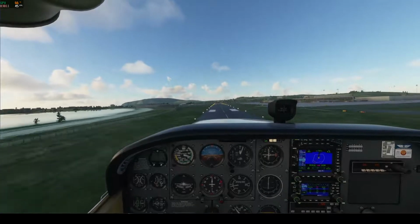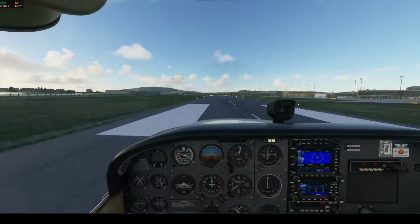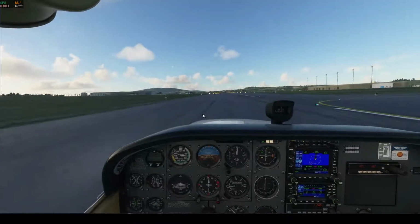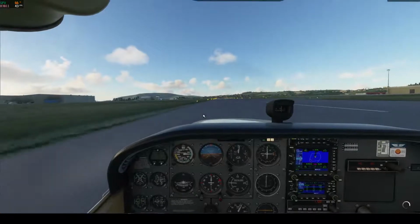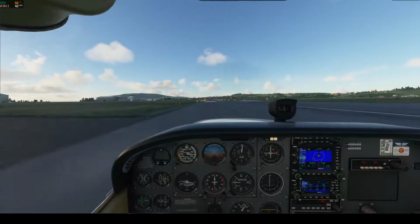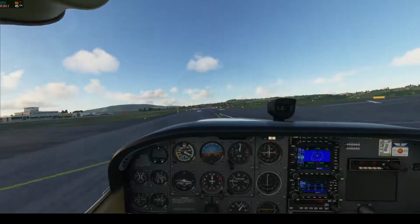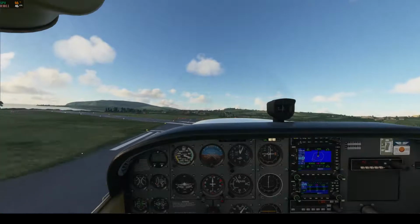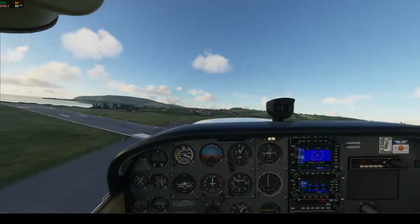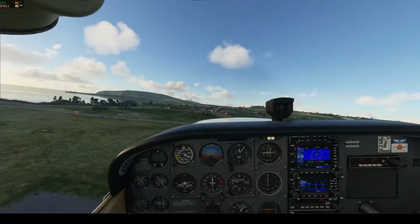See, there's the Sunberg Airport representation, but it's not too bad. It's the right sort of shape. Much too fast, but never mind. So we'll take off again. We'll turn over the island and we'll head north up to Skerry, or Out Skerry I think it's called.